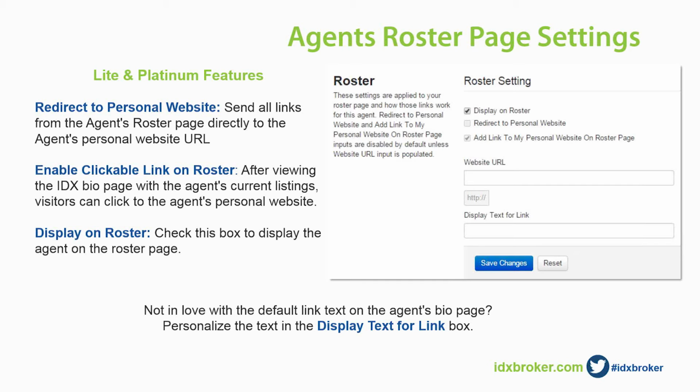Or you can enable the visitor to click on the bio page, see the active listings for the agent and the bio page with whatever subheader has been added. And then they have the option to click and visit that agent's personal website. So you can either redirect or enable a clickable link. And again, this is where you're going to choose to display whether the agent is on the roster page or not. So you can remove them if you need. And if you're not in love with how the direct link to the bio page looks, you can update that with the display text for link box.